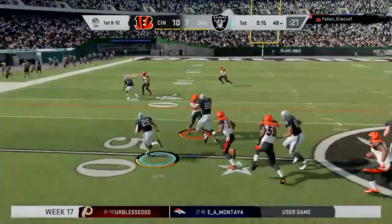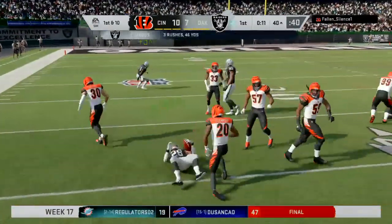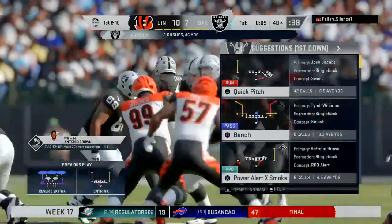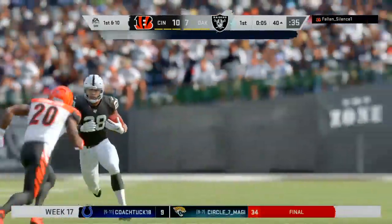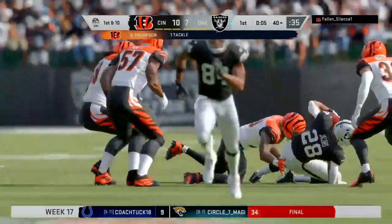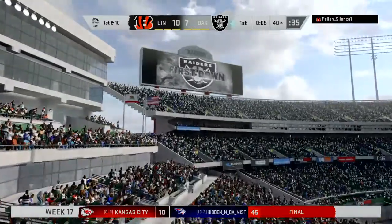Here's Jacobs on 1st and 10. And they'll work this down to the 40-yard line. Tackled there. Give him 12 yards that time and an Oakland first down. That's another Raiders first down. 1st and 10 at the 40-yard line.